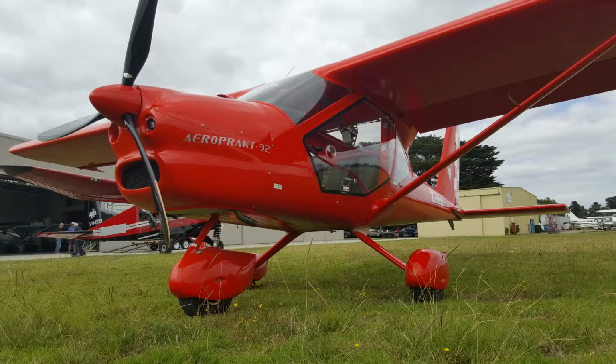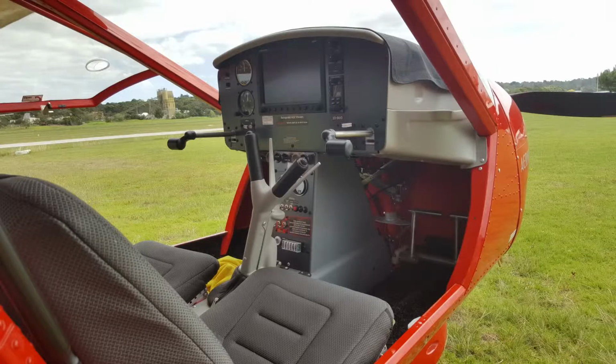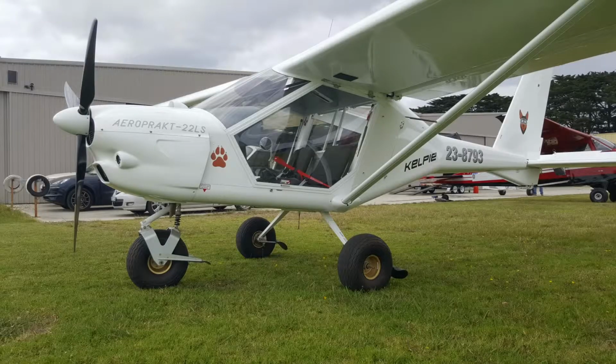The first one, the bright red Vixxen aircraft, which is the newest model that we sell, A32, flies at 110, 115 knot cruise, flat out, 120 plus. This particular one's fitted with a Dynon screen and autopilot, so you could probably say it's near the top end of the scale. At the other end of the scale, we've got a modified Foxbat, which we've called a Kelpie.